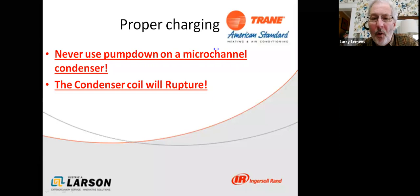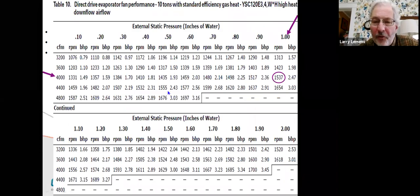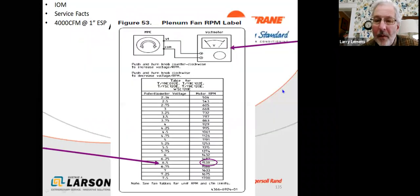Now, I want to point out one thing before I move on. If you look at this chart right here, we're running at 4,000 CFM. Again, 400 CFM per ton. So what if I want to go to 4,400 CFM if I'm in an area where I want more airflow? Well, then you go to the 4,400, and it's now 1654 for RPM. 1654 puts me up here at about 6.75 volts. 7 volts maybe, okay, in that area.